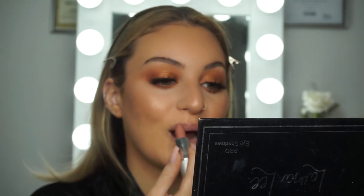liking how this looks. For lips, I'm taking the Laneige lip mask. This is pretty much all I wear on my lips. I'm not even putting on a color. This is the Bomb My Bills Be Paid lipstick. It just looks like this. It's like a matte neutral shade. And I believe that is it for the makeup.